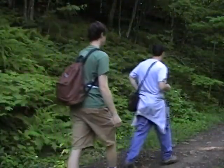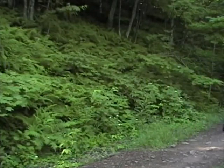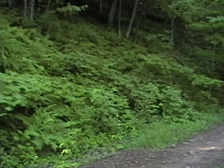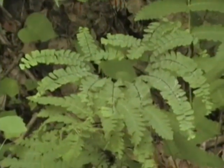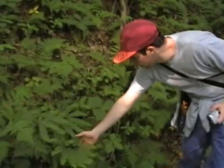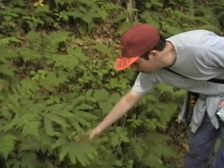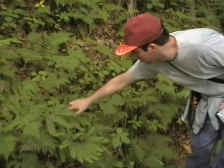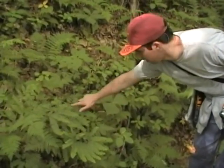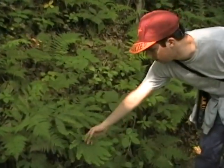But further ahead in the forest, we come across another rare find. These are maidenhair ferns, and they're very rare and extremely delicate, so you can't transplant them or anything. And as you can see, the fern has a sort of circular part to it, so it's like a halo with all the leaves. And the Native Americans used to believe that these had medicinal qualities.